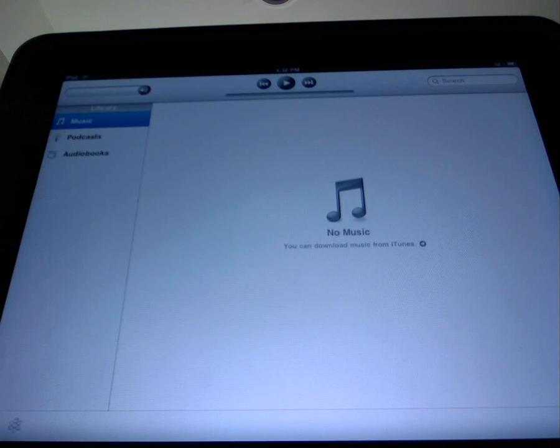So, finally, once again, I highly recommend this. It is $499 for 16 gigabytes, $599 for 32 gigabytes, and it is $630 for 3G, no contract, and Wi-Fi, and for 16 gigabytes. I just got the Wi-Fi, it's cheaper, and it shall work.